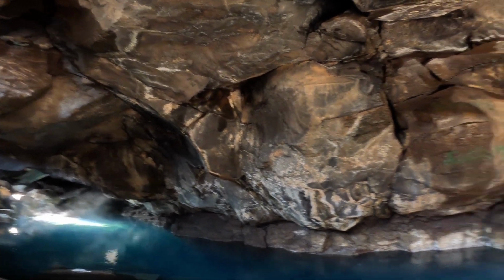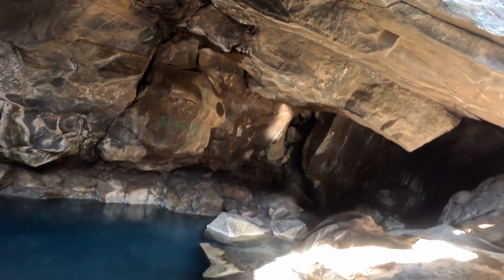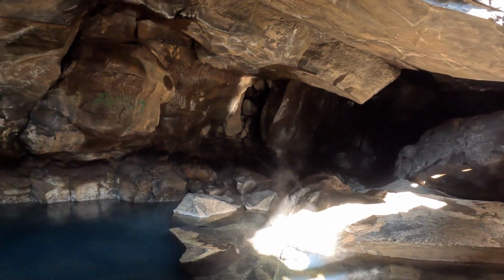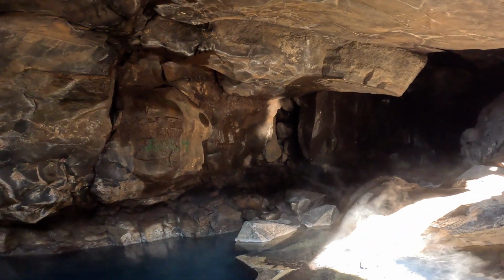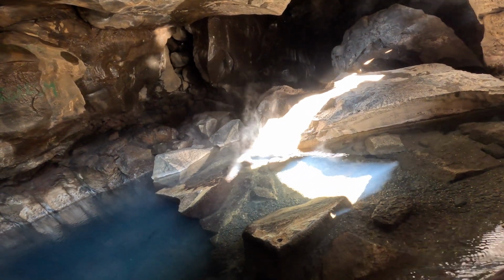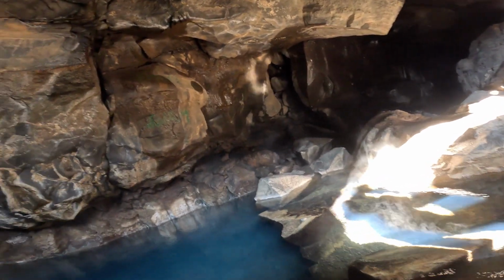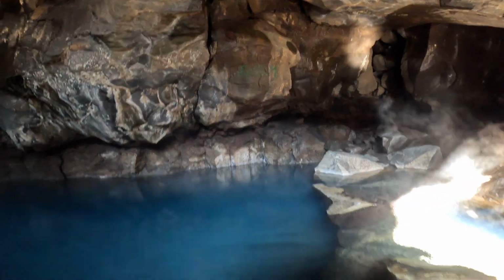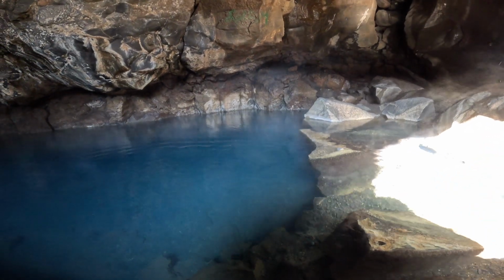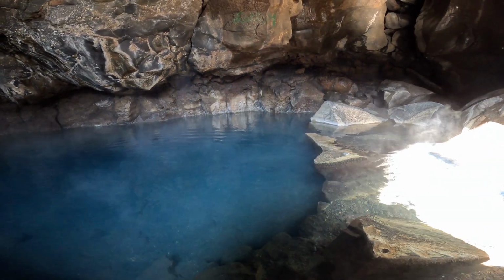Warm water this is, I think, mate. It's about 40 degrees. 40 degrees, you say? Oh, bloody hell. Yeah, man. Look how blue it is. Whiffed a bit.